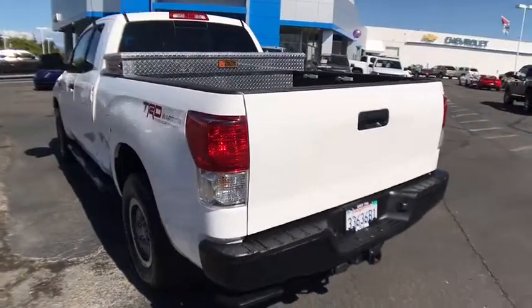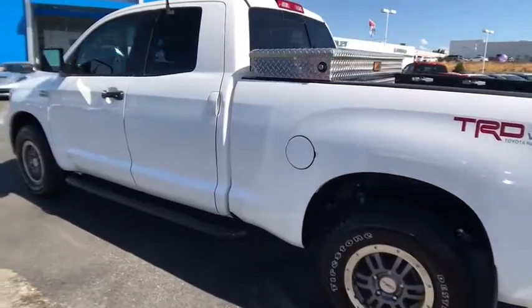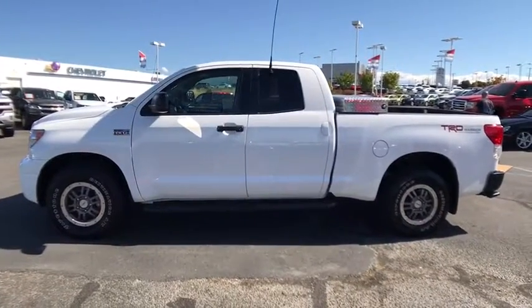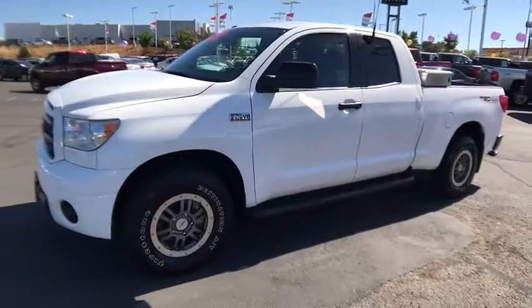With a towing capacity of up to 10,000 pounds and a payload capacity of over 2,000 pounds, the Tundra is the perfect mix of power and efficiency. This vehicle has less than 50,000 miles. Here are some of this vehicle's great options.